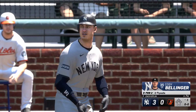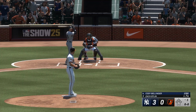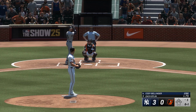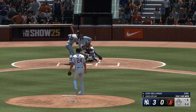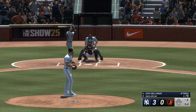And we're back. And up to the plate comes Cody Bellinger. Center fielder, Cody Bellinger. Eflin back to work. That one finds the zone. Strike 1. These Yankees are showing great discipline at the plate, and patience definitely seems to be the name of their game in this one. They've already earned 5 walks in the game, and of course, that's provided them with a lot of run-scoring opportunities.